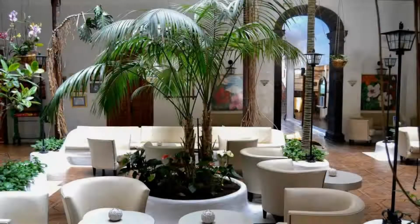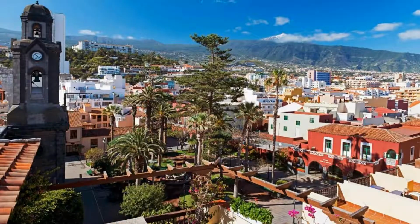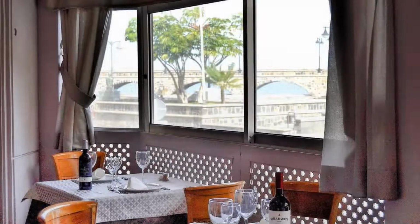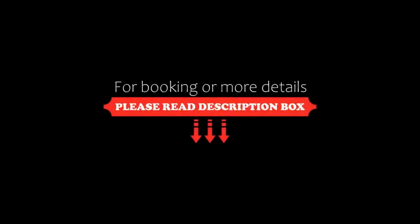The location of the hotel is superb and guests love walking around the neighborhood. There are 5 types of rooms available on booking.com. You can book online and enjoy it. You can see more than 100 reviews of this hotel on booking.com. Its review rating is 7.8, which is good.